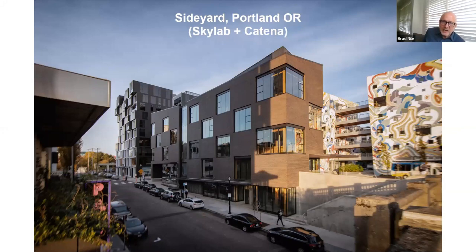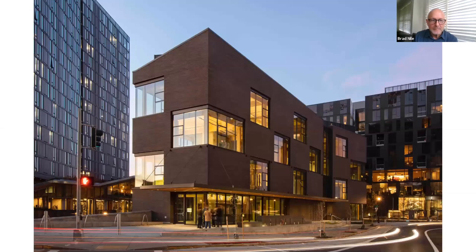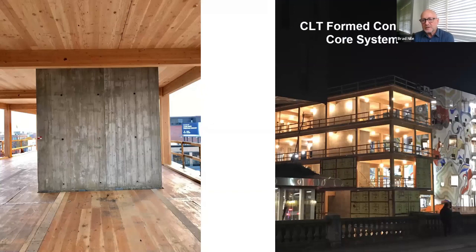Okay, moving along here, side yard. This is Skylab and Catena. And incidentally, I'll be taking questions at the end. And so I'm happy to peel backwards to get back to where the location of the slideshow makes the most sense. But this is a little mass timber building, and the timber structure itself was prepared by Cut My Timber. Skylab is the architect, Catena is the structural engineer. It's right at the geographic center of Portland at the east side of the Burnside Bridge. And what I'm going to talk about is the CLT formed concrete core system.